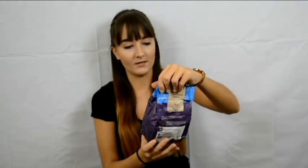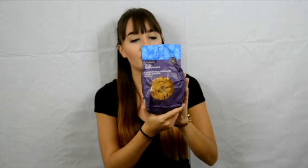Next up, we got some chocolate. 4 Belgian milk chocolate chunk cookies from Sainsbury's. I think it's called Sainsbury's because I always pronounce it wrong.